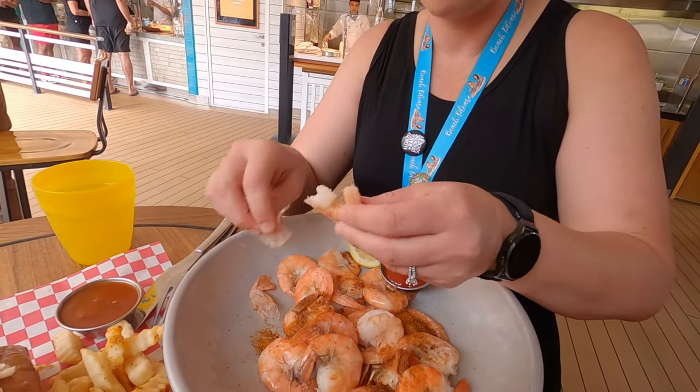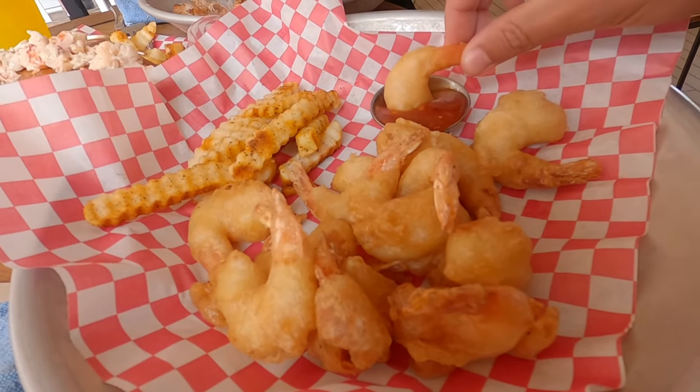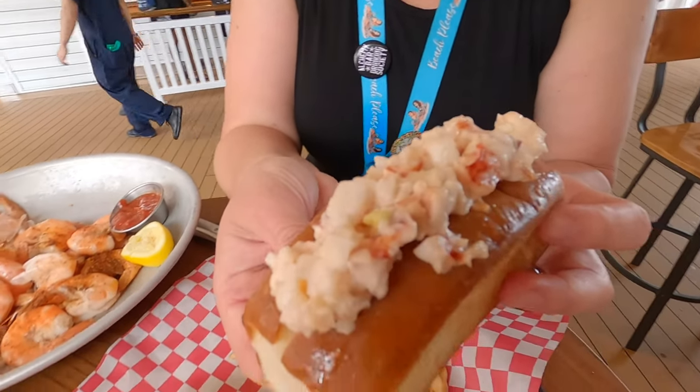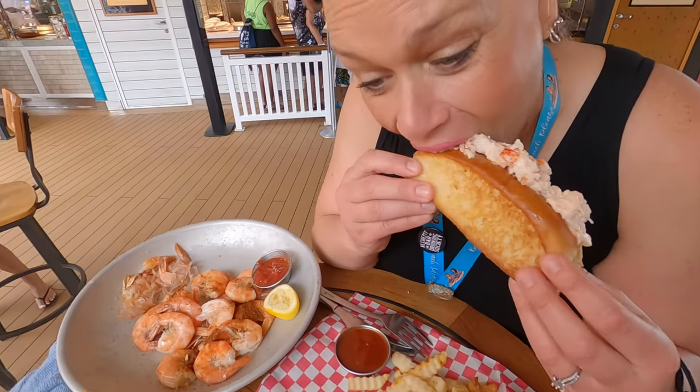It's a little bit of work to eat, but they are so good. The buffalo shrimp are better, though. The sauce is good, while not too spicy, and the tempura-style batter is what makes it super delicious. Now, onto the lobster rolls, filled with super soft, buttery lobster on a toasted buttery bread. Worthy of a hashtag big bite.